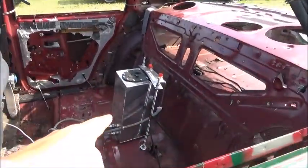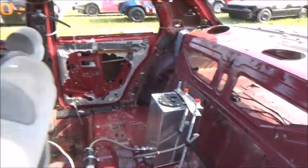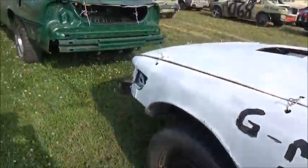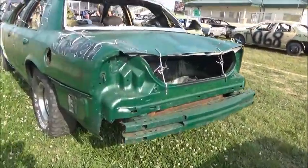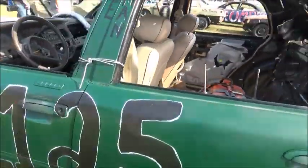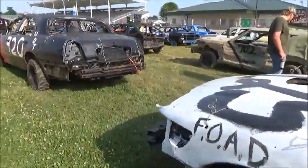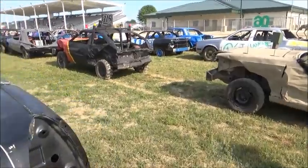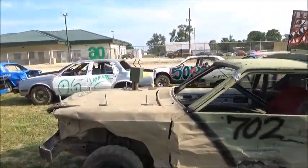Look at the gas tank in this guy. This guy does not plan on lasting out there very long. Go watch the 56, the green and white bubble top. So the mod compact guys.